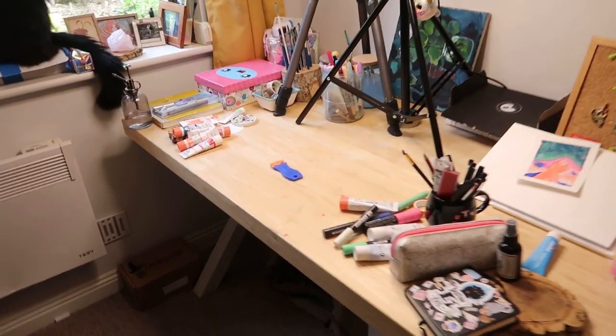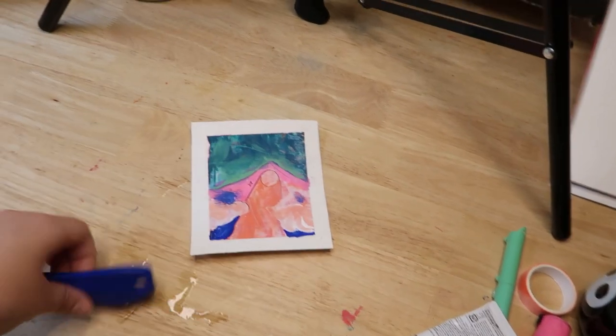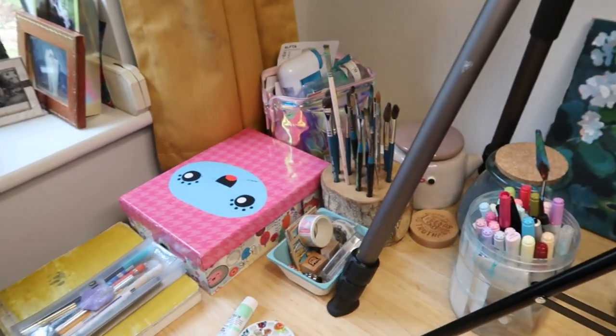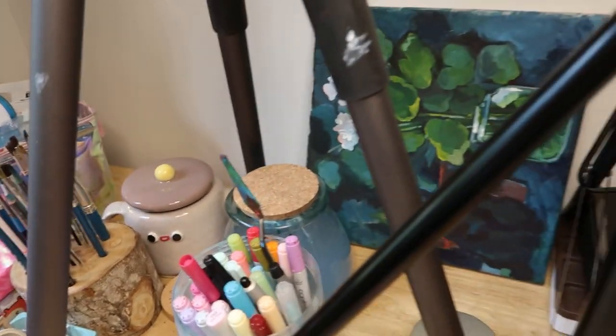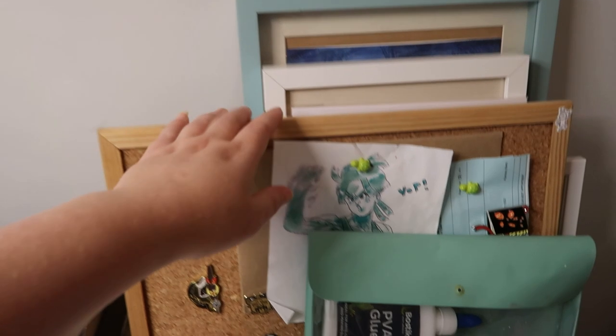So I've been filming some TikToks here. I filmed one yesterday and then I didn't like the way I edited it, so I took it down. But yeah, I'm just using this scraper tool and doing some fun things with mark making. But yeah, just the bits and bobs. Got my teapot from Marzia, my painting, subscription box, some more paintings and things that I need to put up because I've got shelves there.